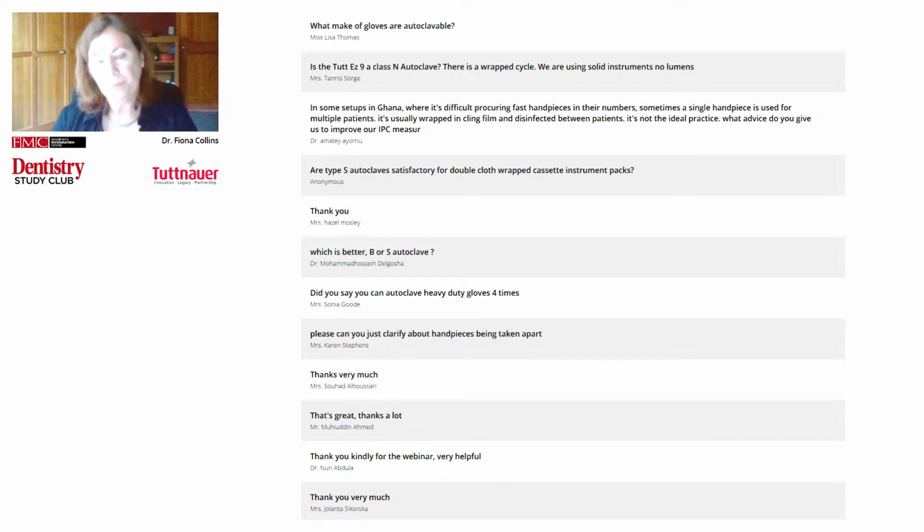Okay, if wrapped instruments are in intact packaging inside a container that is completely isolated from the external environment, then there shouldn't be any aerosol reaching it.